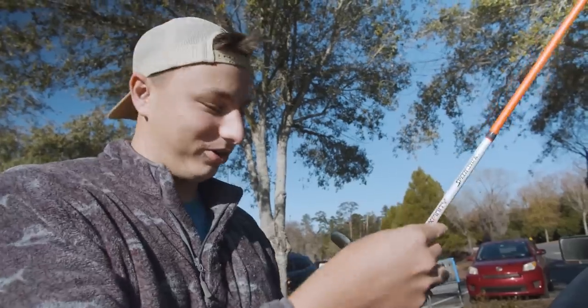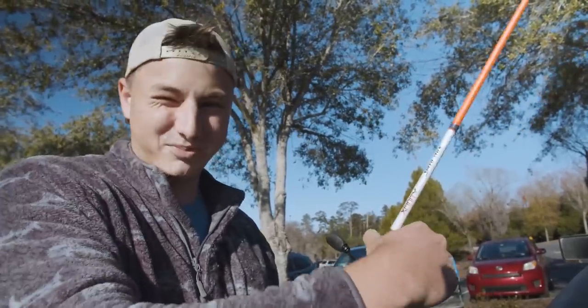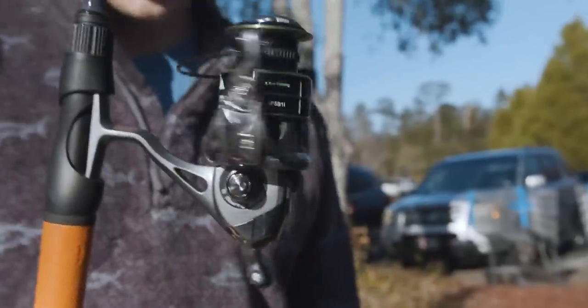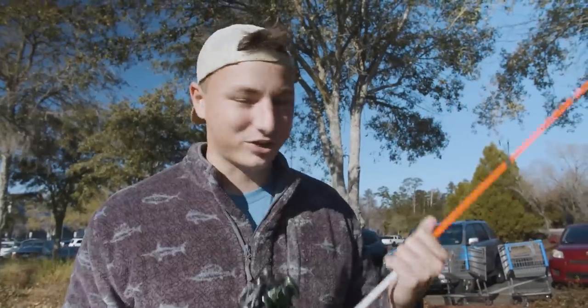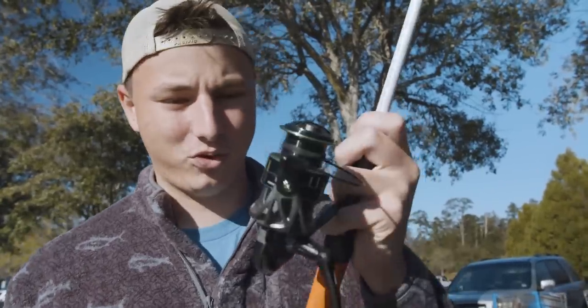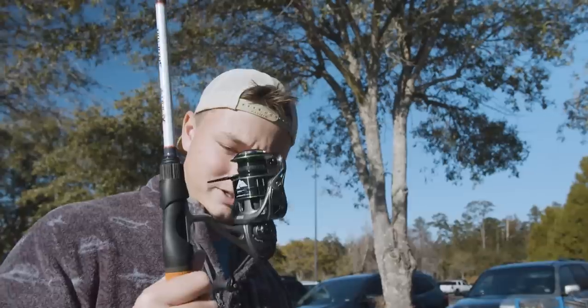If you handed me this reel without me fishing with it and you said guess the price, I'd probably say like 50, 60 bucks. This is extremely surprising. But there's the rig, guys: Ozark Trail reel, Xfinity rod. Time to go try to get some fish on this. Actually, I need to spool it up with line first. I'm probably gonna do 20 pound braid, and then maybe a little 10 pound leader with fluorocarbon. We'll be good to go and tie on the Walmart lures.